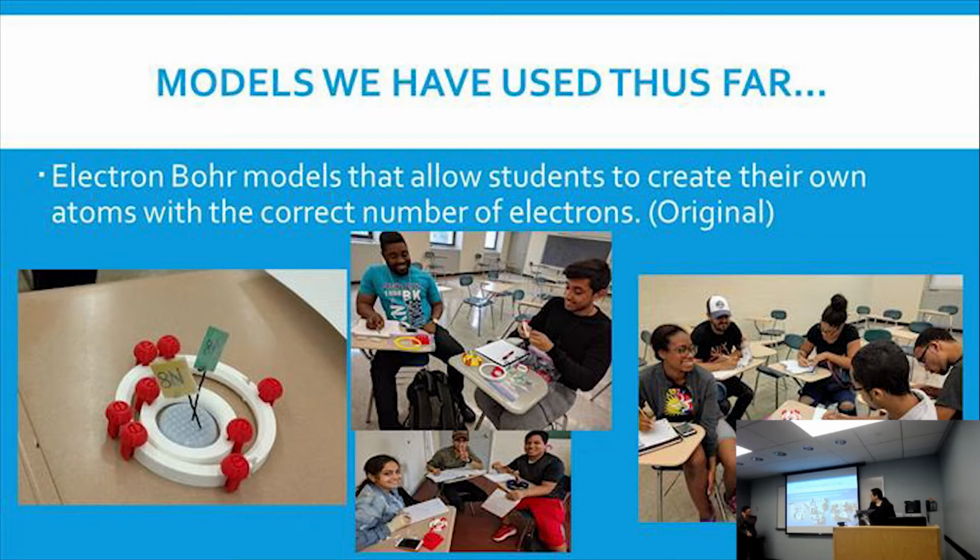As you can see, some of them are happier. It's like, yeah, picture. And some of the others are like, I don't exist. But they were willing to have me take pictures of them doing the activity. So this was an original.